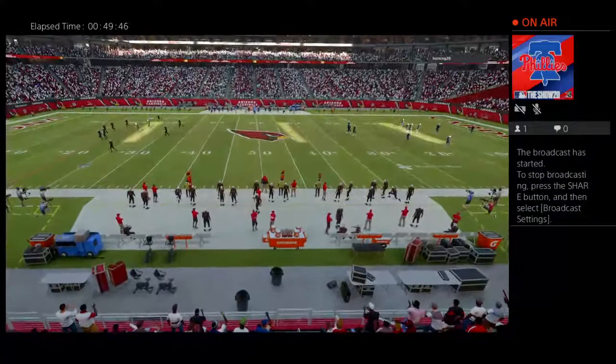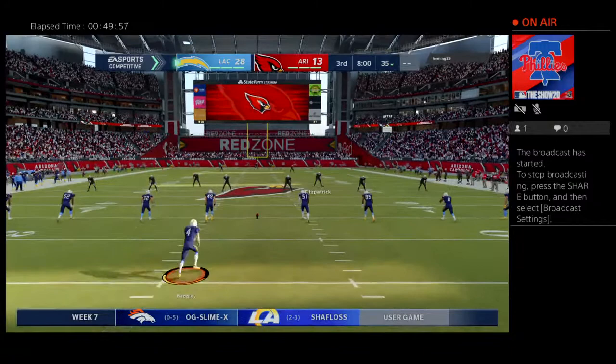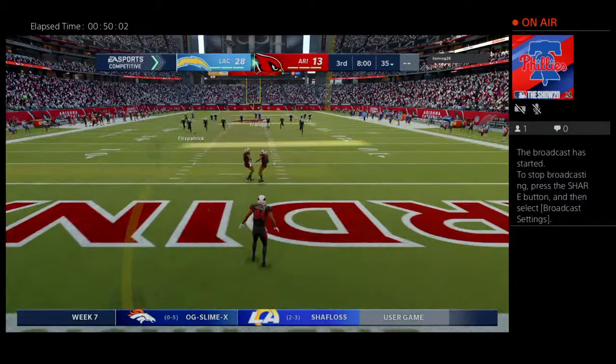All right, Coach, thank you, and we welcome everyone back for quarter number 3. It'll be the Cardinals who get the ball first. They trail here as we resume action in the third quarter.